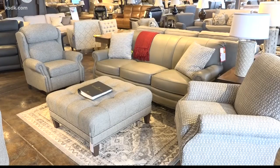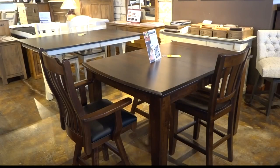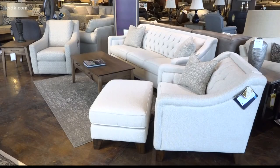Mueller Furniture has some big news to share. Opening Mueller Furniture 3, or Mueller Furniture on Manchester. We are completing the purchase of an existing furniture store there, and we're gonna be moving in very soon. Ideally, we're gonna be opening up in January or February 2021.